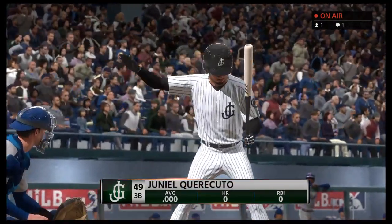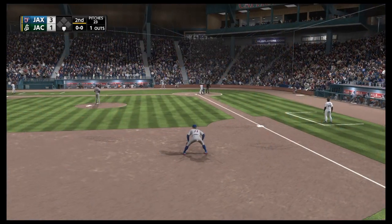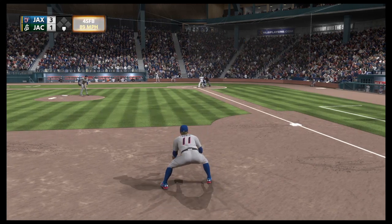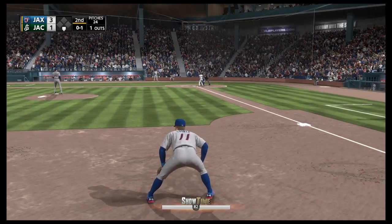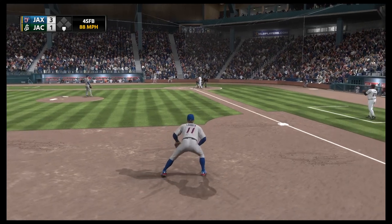Standing in, number 49, ready to get his day at the plate started right here. 49. Ready to deliver. Here's the first pitch. Takes a high fastball for a strike. 0-1 count, and the pitch. Up around the face.